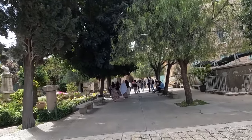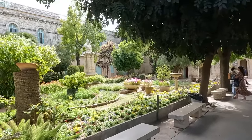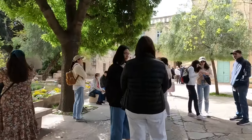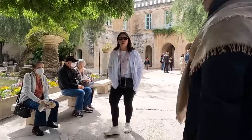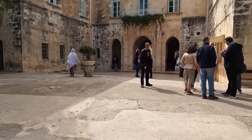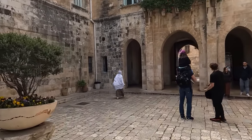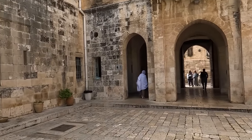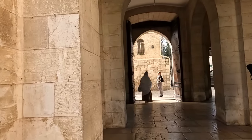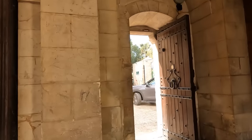Now we're gonna walk out. Look at this beautiful garden here. It's pretty beautiful. That's nice about Israel, you know, you don't need tickets to many of the places you can visit. You can just walk in and enjoy the view. Learn so much just by walking in Jerusalem. The city is full of history.